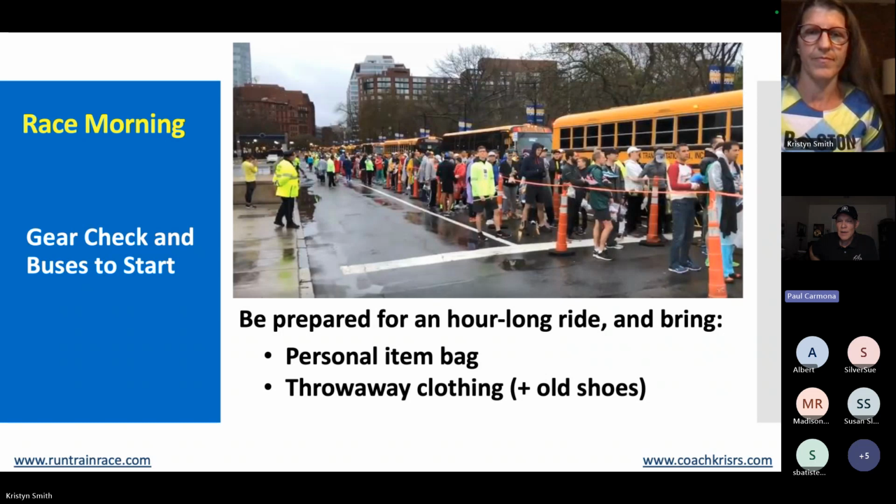I did this in 2018. I brought an old pair of shoes, wore them around because it was very muddy and everything got really wet. And I waited to change my shoes. I carried them in a bag. And they did make an exception that year. A lot of people were carrying plastic grocery bags with their shoes in them. They made an exception and let you carry those on.